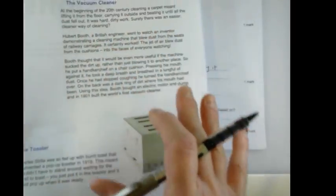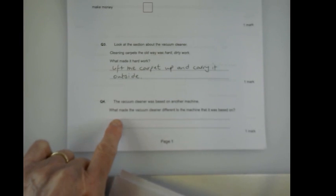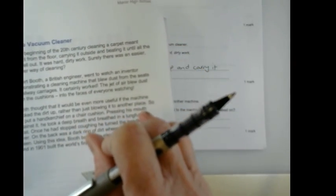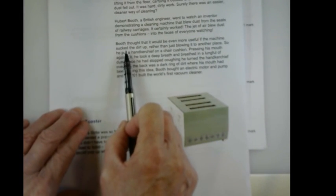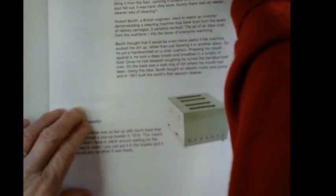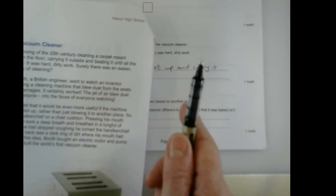So, question 4 is still about the vacuum cleaner, but I'm still going back to my text because I want to get all the answers right. So, it says, what made the vacuum cleaner different to the machine that it was based on? And I know that Hubert Booth had been to see an inventor who was blowing dust from the seats in the railway carriage, and I can remember that he thought it would be even more useful if the machine sucked the dirt up rather than just blowing it into another place. So that would be the answer to question 4. It's different because it sucked up the dirt rather than blowing it away.